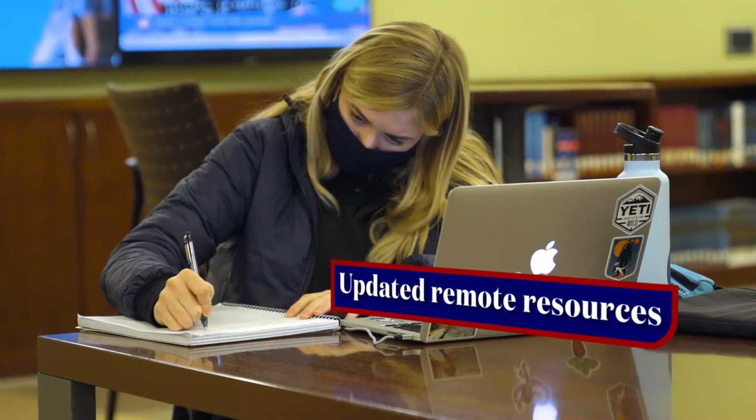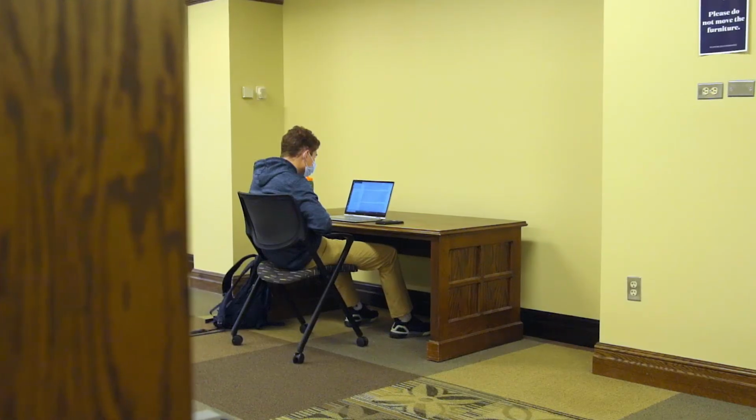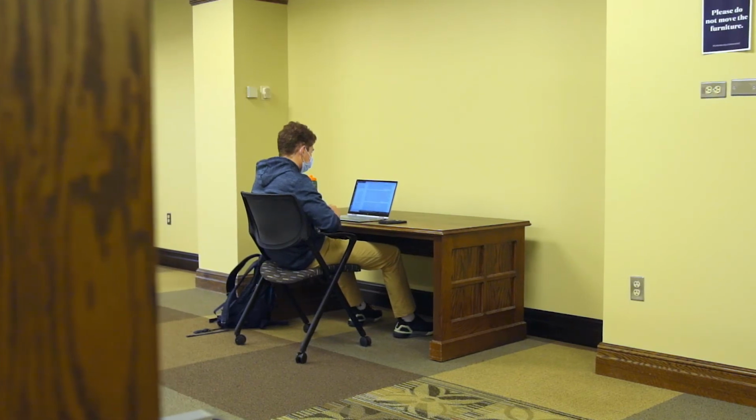Our remote resources, ebooks, streaming video, streaming audio, have always been heavily used, but now they jump to the fore because this is what faculty need for classes. Typically an ebook is licensed for one person at a time. If you're going to use it for a class, you need to have 12, 15, 30 people at a time to do it.